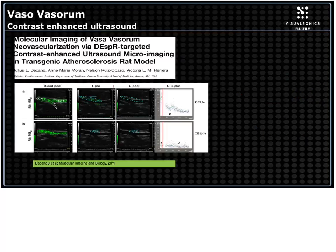Another paper worth mentioning is looking at the vasa vasorum, also here in the carotid, presented in this paper in a transgenic atherosclerosis model. This was a publication in 2011 where they used microbubbles against a VEGF DSPR targeted contrast bubble, and it's presented again in the carotid.